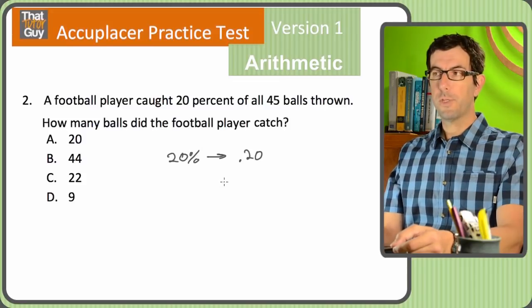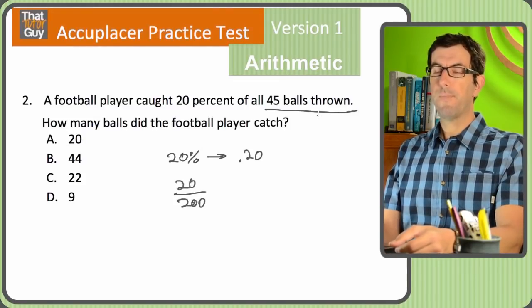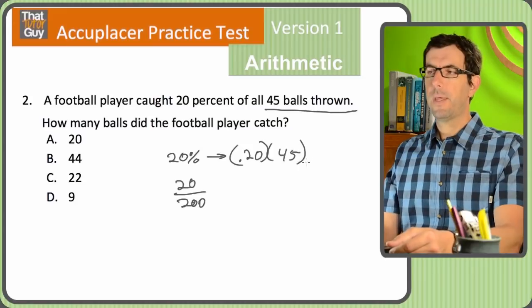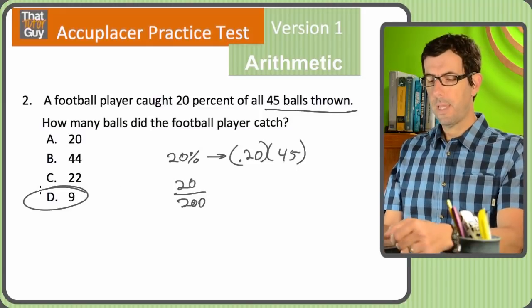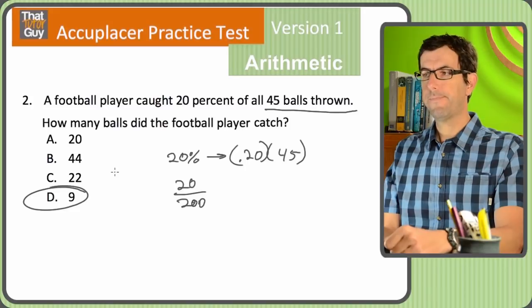So if you want to, you just multiply the total number of balls thrown, 45 balls thrown, 20% of that would be 0.20 times that. So 0.20 times 45. And you can probably do that in your head, but 0.2 times 45 is 9. And if they gave you a 4-button calculator on that one, that'd be easier, obviously.